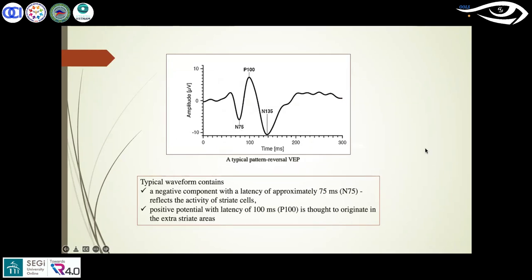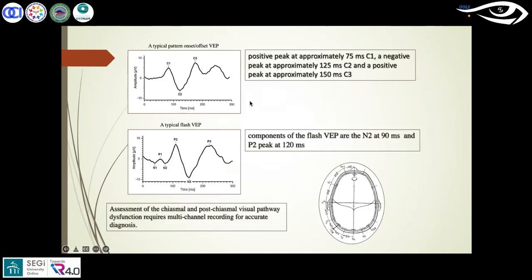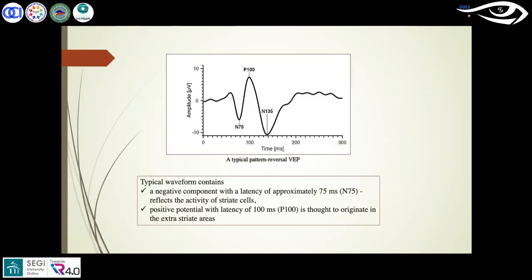Okay, and again, a positive potential here at 100 milliseconds. The main parameters we're going to look at are the P100, the latency, and the implicit time. So here we see that the amplitude is measured from the trough to the peak, and from the start time to the peak time is the implicit time. So this was a wave pattern of a typical pattern reversal stimulus.